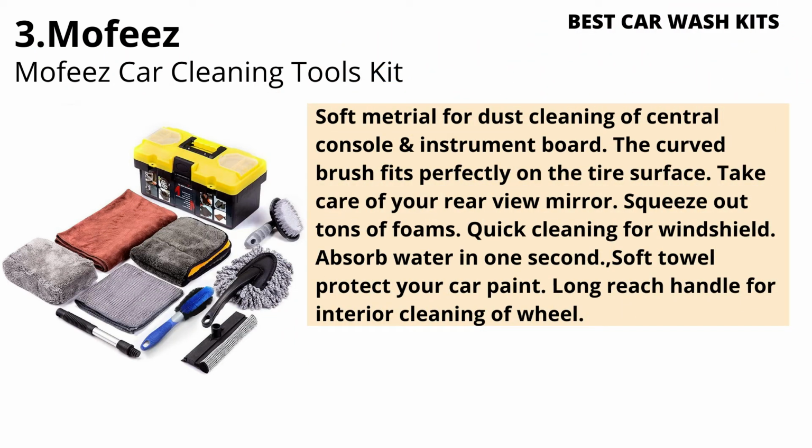Soft material for dust cleaning of central console and instrument board. The curved brush fits perfectly on the tire surface. Take care of your rear view mirror. Squeeze out tons of foams. Quick cleaning for windshield. Absorb water in 1 second. A soft towel protects your car paint. Long reach handle for interior cleaning of wheel.